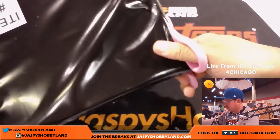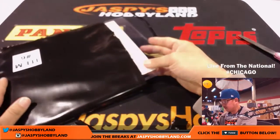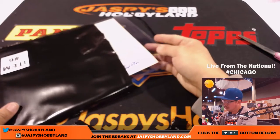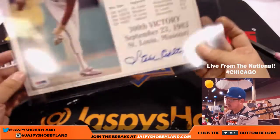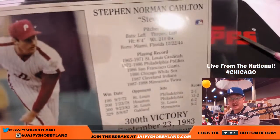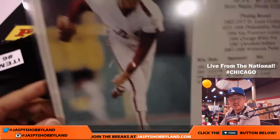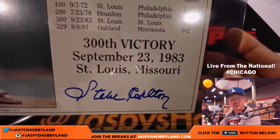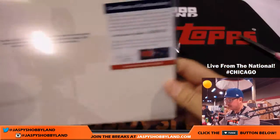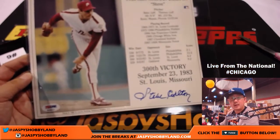We saw Kev at the store a few weeks back. Came and visited. All right. We have, ooh. Nice. Steve Carlton. That's pretty cool. Got the big picture right here. The big lefty, there's Steve Carlton's autograph. 300th victory commemorating it. There's the PSA DNA. That is awesome right there. That is cool. Nice one, Kev California.